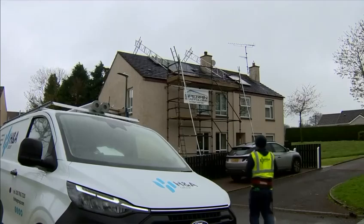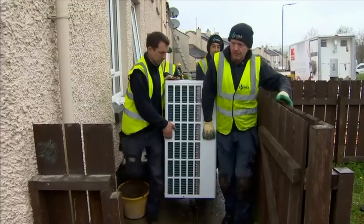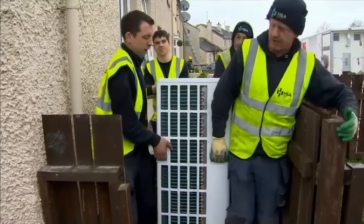Stormont has made some very big commitments to cut the amount of greenhouse gases we pump into the atmosphere. Ultimately, we'll have to stop burning oil and gas to heat our homes. Heat pumps are seen as the best alternative, but they'll cost thousands of pounds per household to install. The Housing Executive has been running a small pilot scheme in some of its properties, but now a much bigger scheme is in the works.